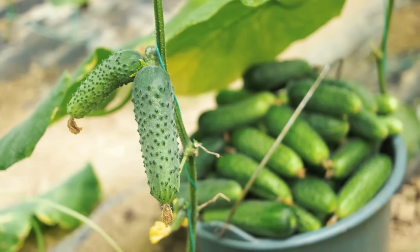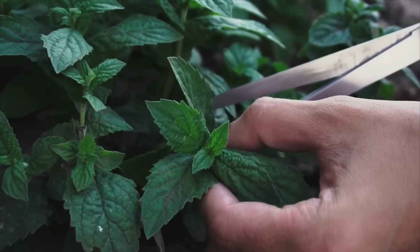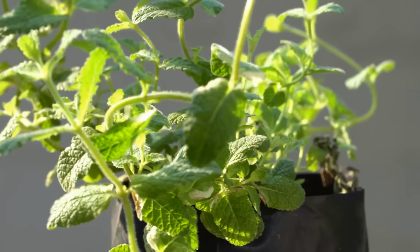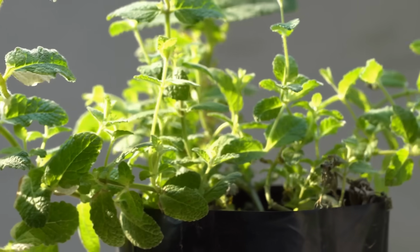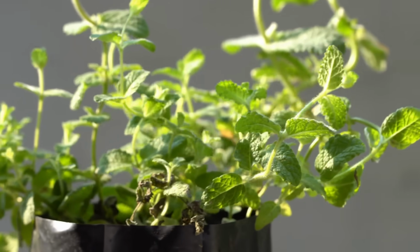But here's the catch. Mint is incredibly invasive. If you plant it directly in your garden, it spreads like wildfire, choking out everything in its path, including your cucumbers. So how do you get the benefits without the chaos? Simple, grow it in a pot nearby. This keeps it under control while still protecting your cucumbers from pesky invaders.